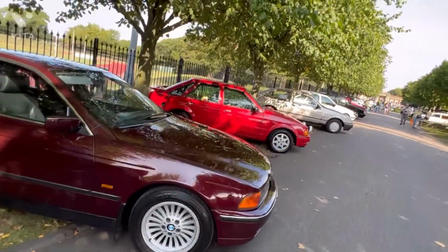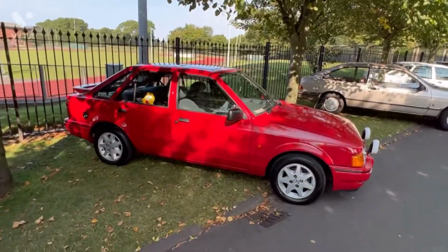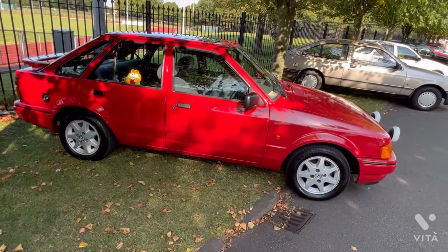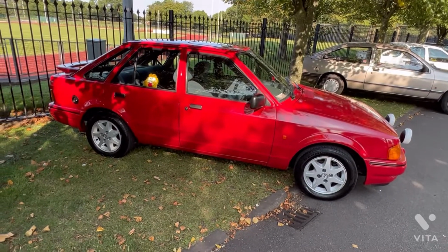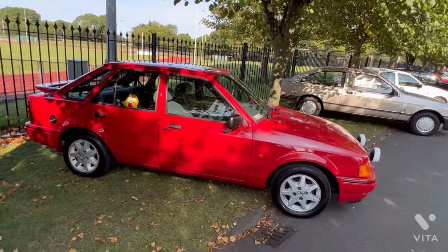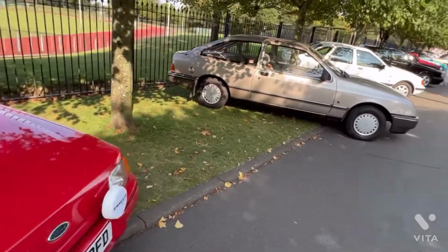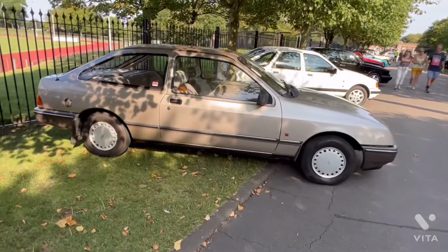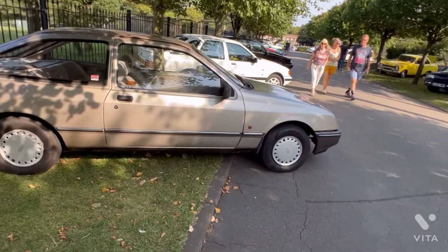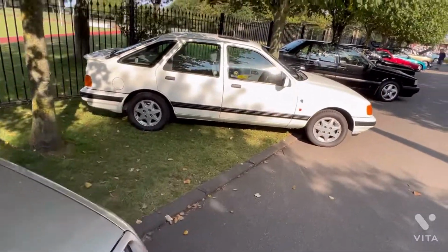Well, that X5 was, as the guy said, rubber paint. Very unusual. Now, we have got here XR3i in red. I used to own one of these back in the day. The boy racers liked them, didn't they? Not that I was a boy racer. Moving on. Also I own one of these, Sierra, two or three Sierras. They were nice cars. You don't see many a day though. Having said that, you come here and see three or four.